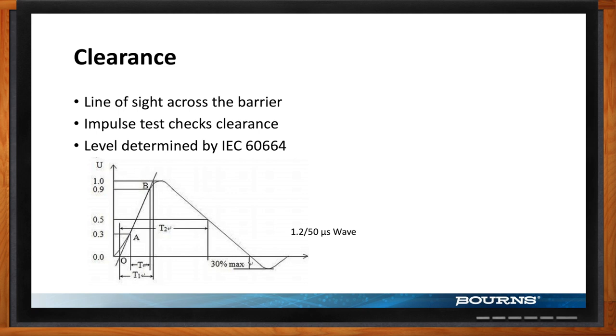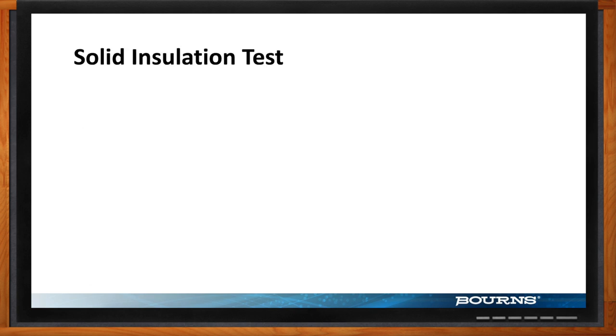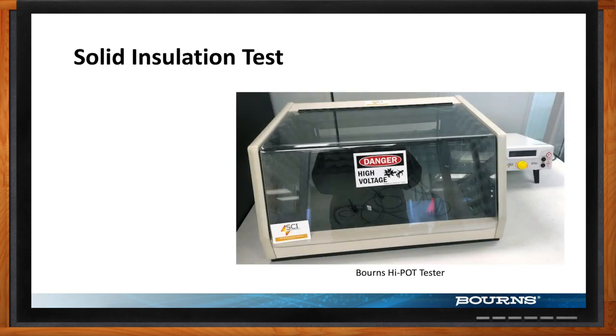So tell me a little bit more about testing this solution. The actual surge test is really to see if the clearance, which is the physical distance across air, meets the requirements. And that particular test is very, very short. It's only 50 microseconds. So it's a really short test, but it's enough to determine if the distances are correct.